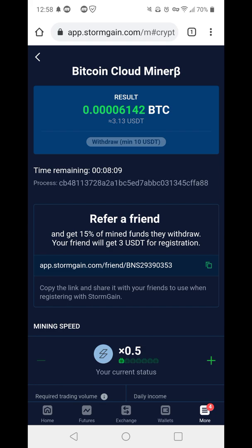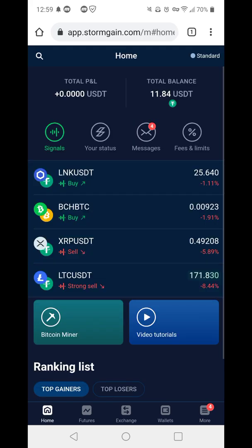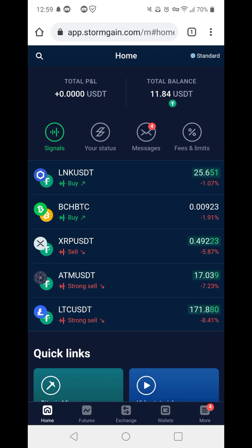With CryptoTab, you get Bitcoin, and with Stormgain, even though it says Bitcoin miner, it actually converts it to what's called USDT crypto, which is basically just the US dollar essentially. But with this balance I have, I can exchange it for Bitcoin, I can exchange it for any other crypto that Stormgain has to offer, or I can just withdraw it. So it's that simple.